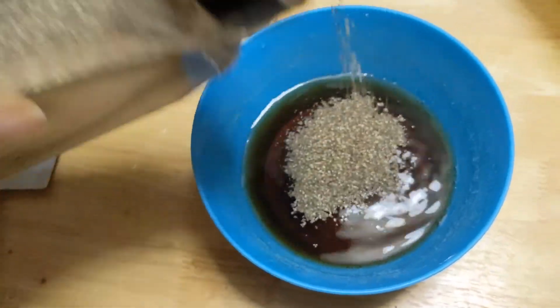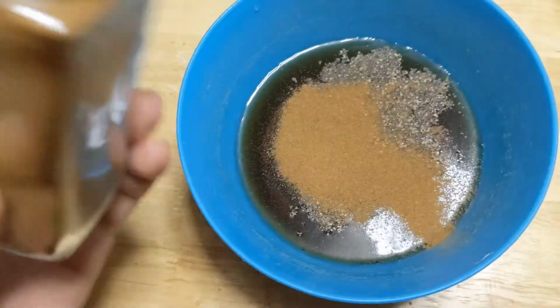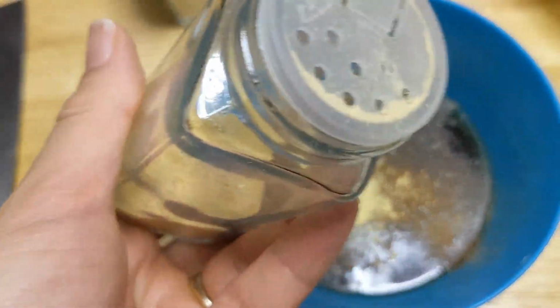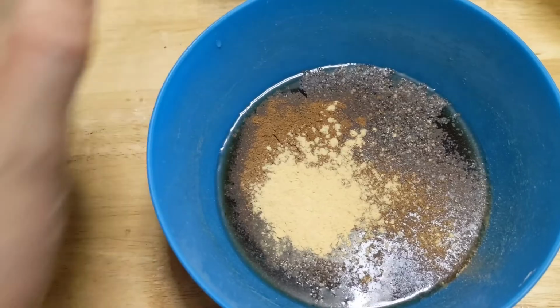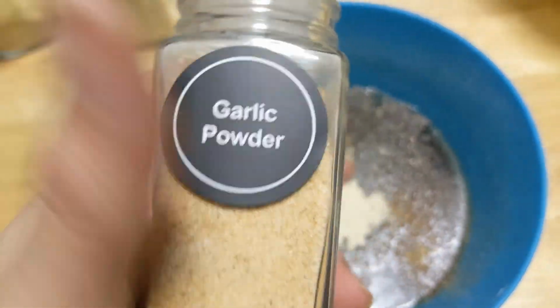sugar, which I made myself, some black pepper, some cinnamon, not really measuring, but I'd say anywhere between a quarter teaspoon to a half a teaspoon of each. This is ground ginger, this is onion powder, and then we've got the garlic powder.